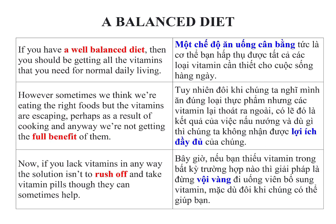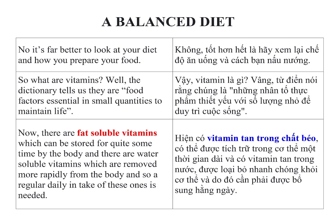If you have a well-balanced diet, then you should be getting all the vitamins that you need for normal daily living. However, sometimes we think we're eating the right foods, but the vitamins are escaping, perhaps as a result of cooking, and anyway, we're not getting the full benefit of them. Now, if you lack vitamins in any way, the solution isn't to rush off and take vitamin pills, though they can sometimes help. No, it's far better to look at your diet and how you prepare your food.